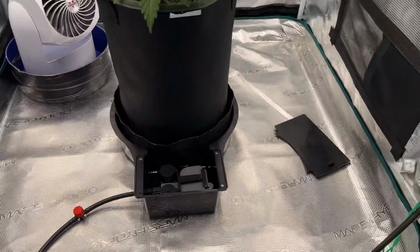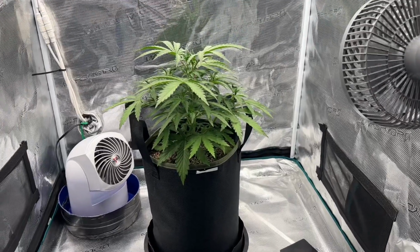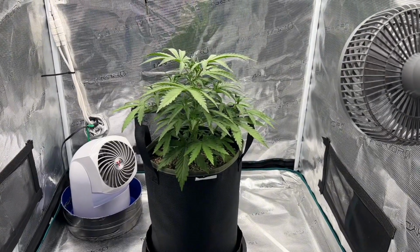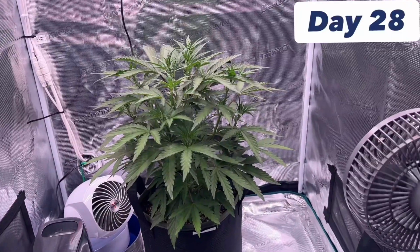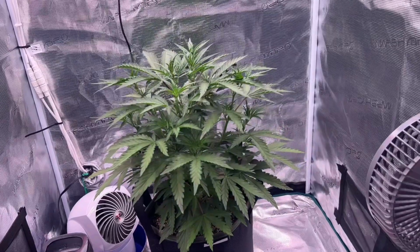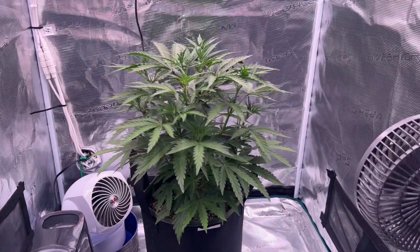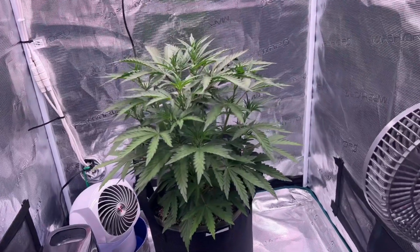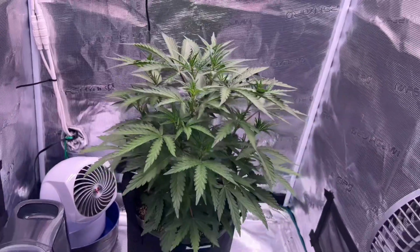Now that the Mystery is feeding from the bottom, we will check back in the next day or two and hopefully see that explosion of growth. We're back here on day 28, and it's been 3 days since turning on the Autopot, and I'm seeing more of a bush-like structure. I've definitely noticed a big boost in growth since starting feeding from the bottom.